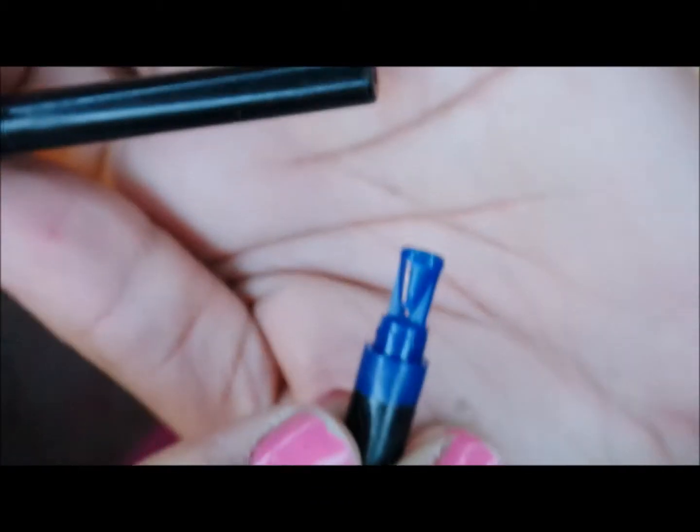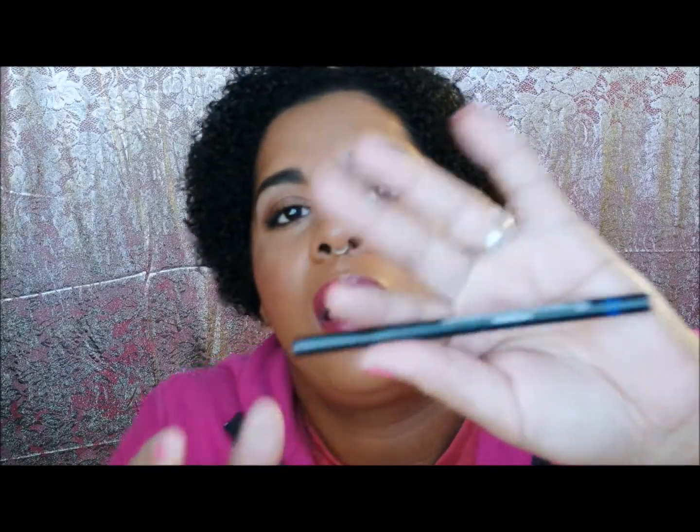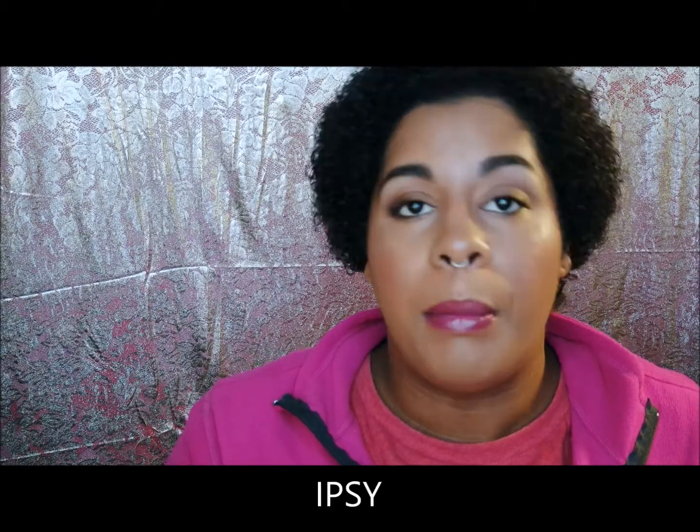This Skin by Dimitri. I really like this. It came with a smudger and a sharpener at the end. Like, this thing was bomb. And it was blue, but it wasn't too blue, it was vibrant. It was perfect. I really, really enjoyed this. I got this from some type of a box. I can't remember what box it was, y'all, but go back in my videos. I was getting something and I stopped the subscription on it, but this was awesome.